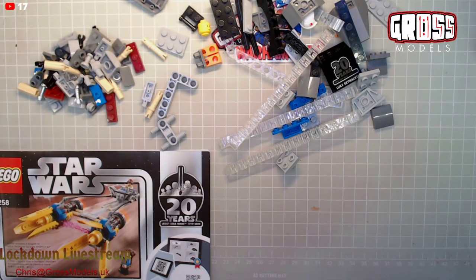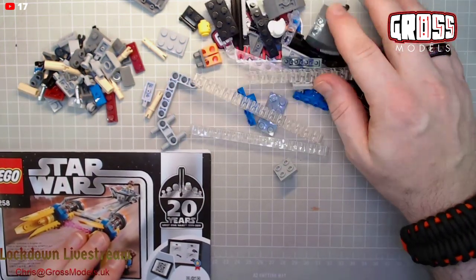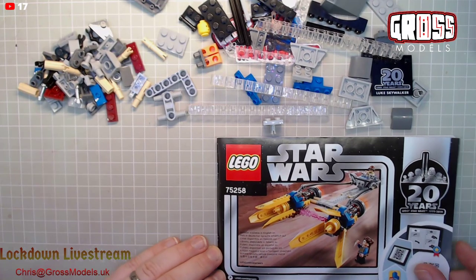There we go. Now, of course, I won't be sorting these out into piles of like bits because that's just wrong. You can't do that when you build Lego. I shall try and... There you go. That just about fits down the bottom there.